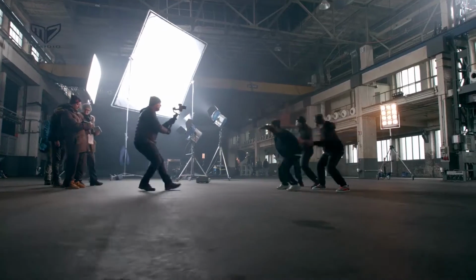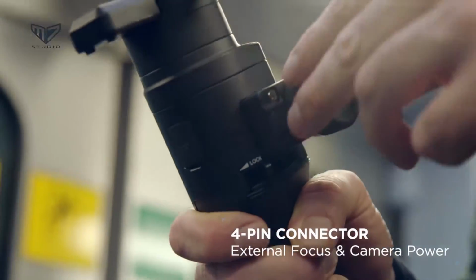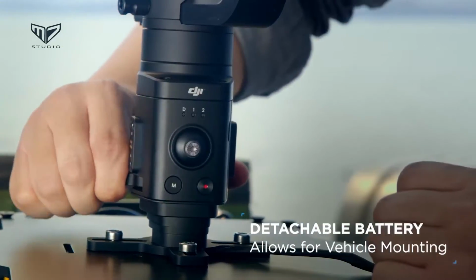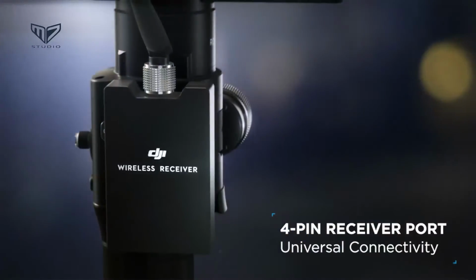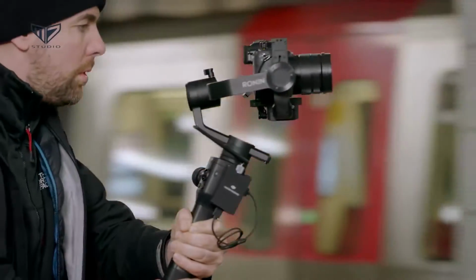There are 2 different shooting position modes, top-down and bottom-up. You also have 3 shooting modes: locking mode, pan following mode, pan and tilt following mode. You can always make adjustments using the 5-way joystick. An app also allows for very convenient wireless control of the gimbal. It's solidly constructed and does everything you want a gimbal to do and then some.